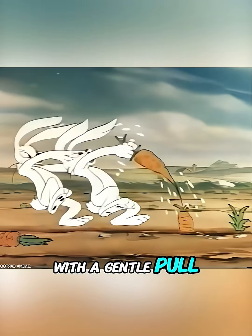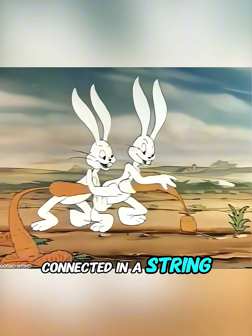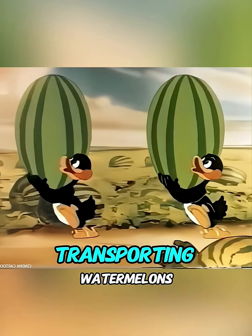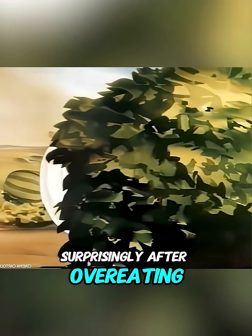With a gentle pull, all the radishes underground were connected in a string. The white crane used its beak as scissors to cut the grapes. 2 ducks were responsible for transporting watermelons. Surprisingly, after overeating, they turned into penguins.